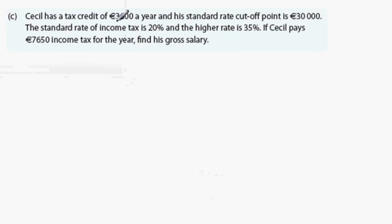Cecil has a tax credit of 3,600 a year. The standard cut-off rate is €30,000. The standard rate of income tax is 20%, and the higher rate is 35%. If Cecil pays 7,650 income tax for a year, find his gross salary.